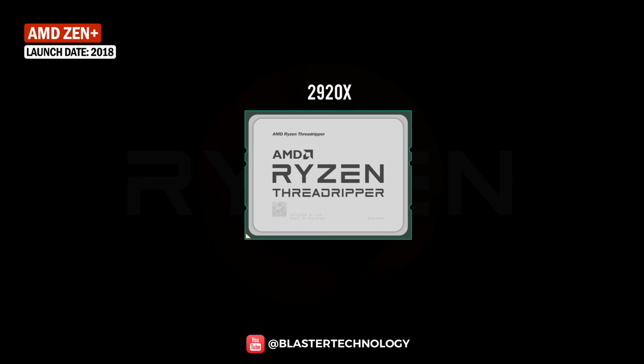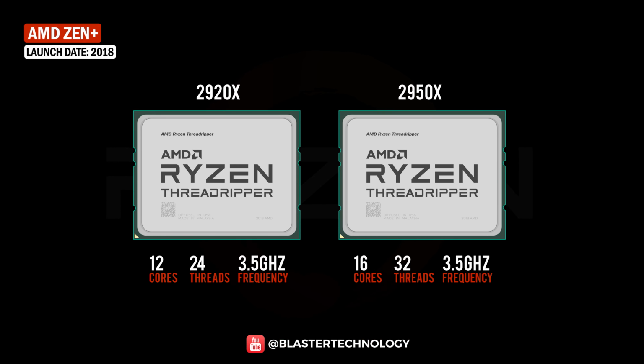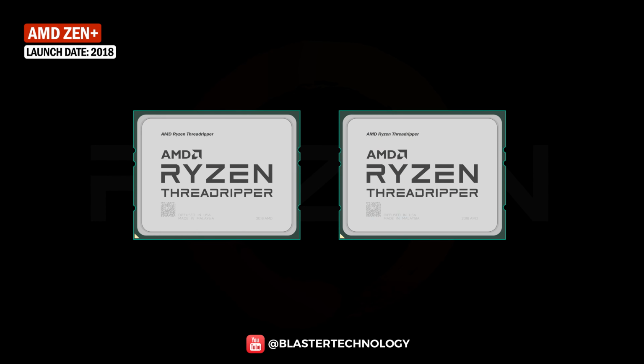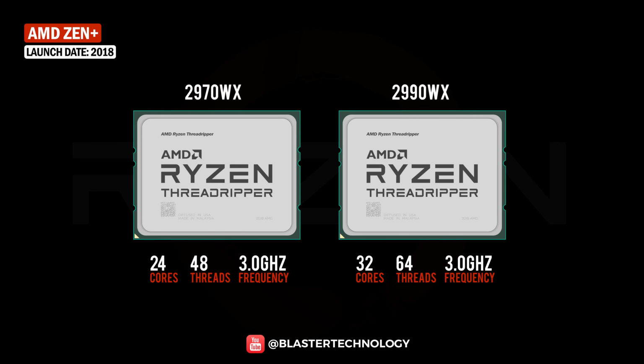The top of the range of this generation includes the Threadripper 2920X and Threadripper 2950X models, both with a frequency of 3.5 GHz, 12 cores, 24 threads, respectively 16 cores and 32 threads. The other 2 models, Threadripper 2970WX and Threadripper 2990WX, have a frequency of 3 GHz, 24 cores and 48 threads, respectively 32 cores and 64 threads.